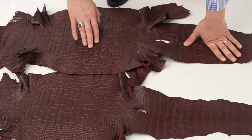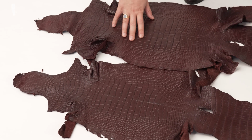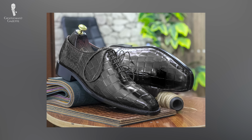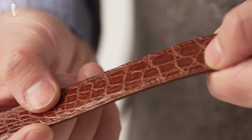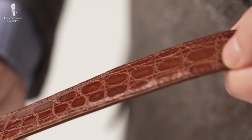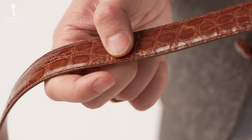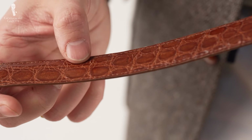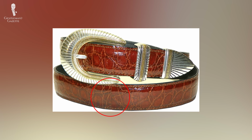Again, buying two skins that look very similar is more expensive, but it also allows you to get a very similar or identical look on the left shoe and the right shoe. If you want a belt though, you probably need a 40 or 45 centimeter skin if you want a one-piece belt. Otherwise, less expensive belts are usually cut into multiple pieces. It's not always obvious at first, but upon closer inspection, you can see it's not just one piece. That of course makes the belt less expensive. So watch out when you buy if it's a one-piece belt or multiple pieces pieced together.